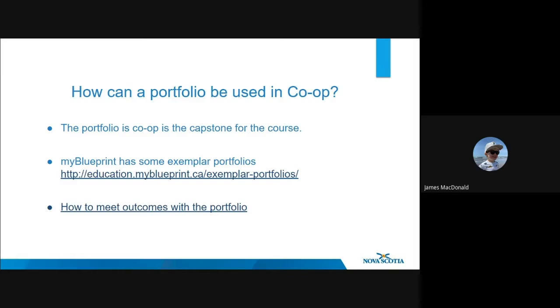So in co-op, portfolios should be the capstone for the course. That should be where everything kind of comes together. As I said, there should be reflections on everything that they're putting in there. They should be connecting to their initial plan and goals. Their learning plan should be in there. All these things should be coming together and being developed. It shouldn't just be remarking things that they've already passed in because they made a couple edits on it. We want to see that depth with it if it's going to be meaningful as a piece of assessment.